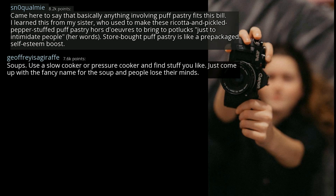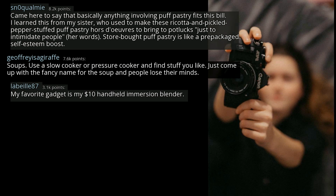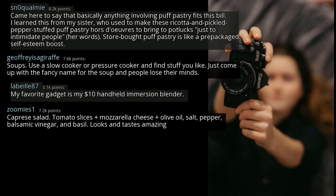Soups. Use a slow cooker or pressure cooker and find stuff you like. Just come up with a fancy name for the soup and people lose their minds. My favorite gadget is my $10 handheld immersion blender. Caprese salad: tomato slices plus mozzarella cheese plus olive oil, salt, pepper, balsamic vinegar, and basil.